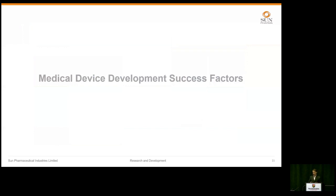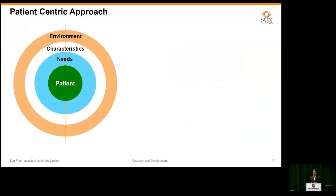There are several success factors, and I would like to present a few of them, which are the major success factors. The first one is that we followed a patient-centric approach. We listened to the patients. We heard whatever their complaints were. We immediately took corrective and preventive actions. We implemented those.